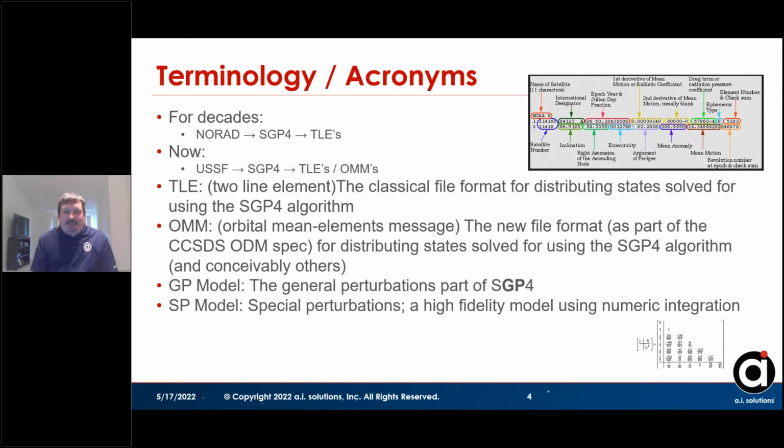All right, to the details here. I'll start with some terminology, and I'll screw up some of it along the way because I've been working through it for lots of years. We're talking about TLEs and the process of generating TLEs. A TLE is generated via the SGP4 algorithm. In the old days, NORAD used to do that. Nowadays, Space Force does that.